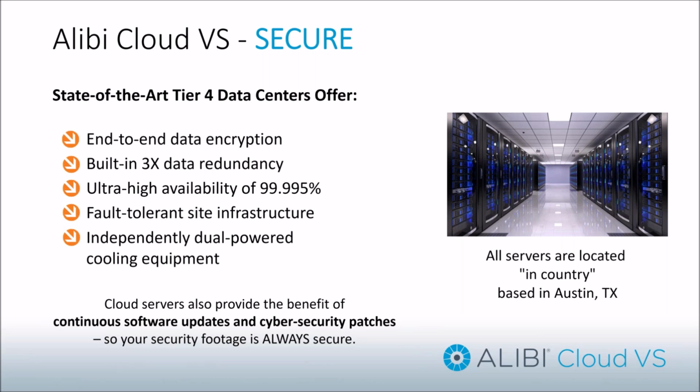The Tier 4 data center also gives you ultra high availability. So we promise a 99.99% uptime so that the system will always be online. The likelihood of a customer not being able to access that account is extremely low, and the risk is mitigated. The last 2 things there, you get fault tolerant site infrastructure, so there's redundant servers and failover in case a catastrophic event might happen, as well as independently powered cooling equipment to make sure that all the servers are in racks and they're running nice and secure and within the temperature ranges that you need.